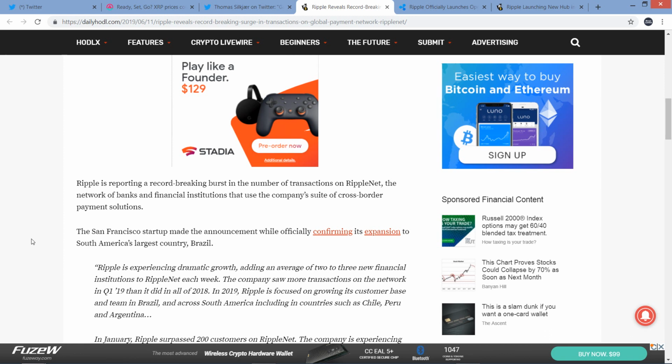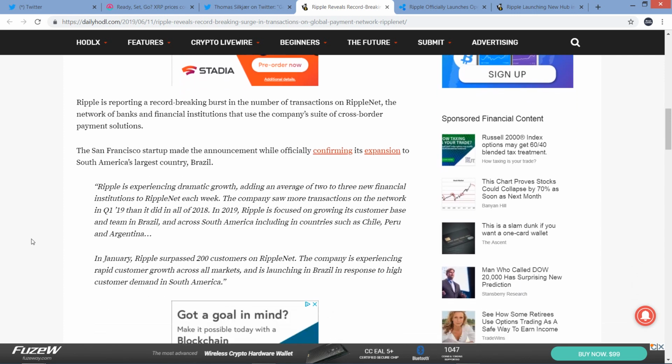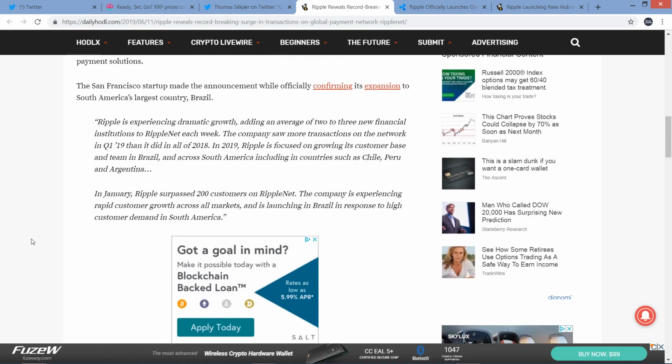So here's what Ripple had to say. Ripple is experiencing dramatic growth, adding an average of 2 to 3 new financial institutions to RippleNet each week. The company saw more transactions on the network in Q1 of 2019 than it did in all of 2018. That's amazing. In 2019, Ripple is focused on growing its customer base and team in Brazil and across South America, including in countries such as Chile, Peru, and Argentina. In January, Ripple surpassed 200 customers on RippleNet. The company is experiencing rapid customer growth across all markets and is launching in Brazil in response to high customer demand in South America.